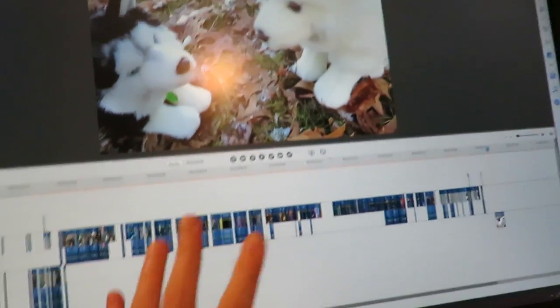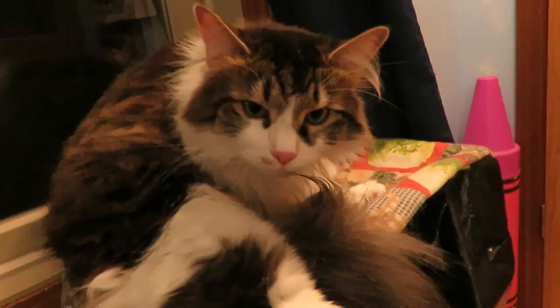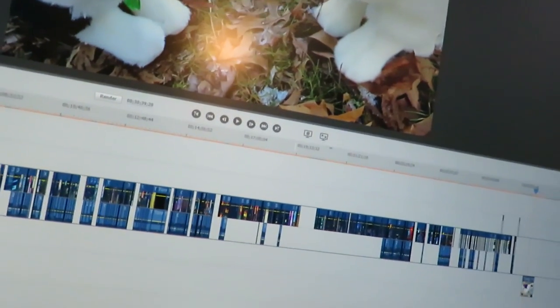You know what? To lighten the mood of everything I've said so far. Cat! Hey, buddy! You're giving me that dirty look. He's in this too, because I have cats, and he shows up. And I love it so much.